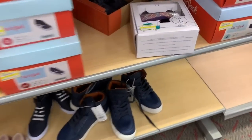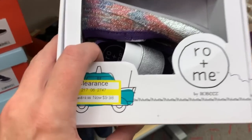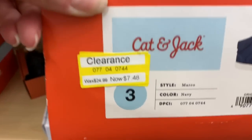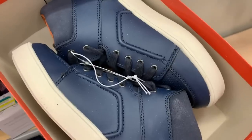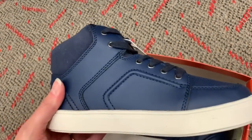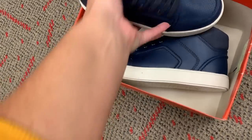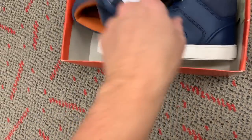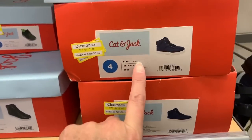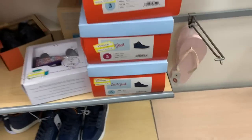It doesn't stop, you guys. There's just more everywhere we look. These little Row Plus Me by Robies are $9.98. Ooh, these are only $7.48. I think Gator might like these. Those are cute. They were originally $24.98. They have sizes 4, 5, 3, 2, and another 3 down there.